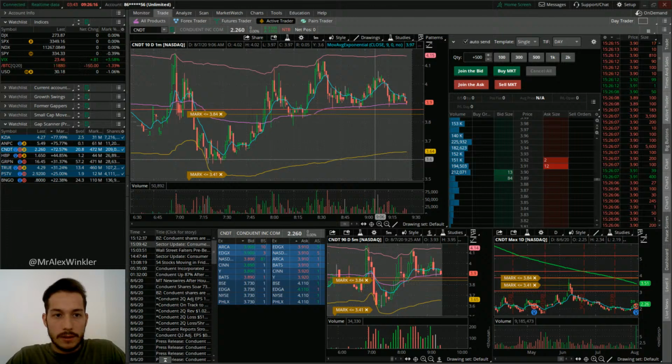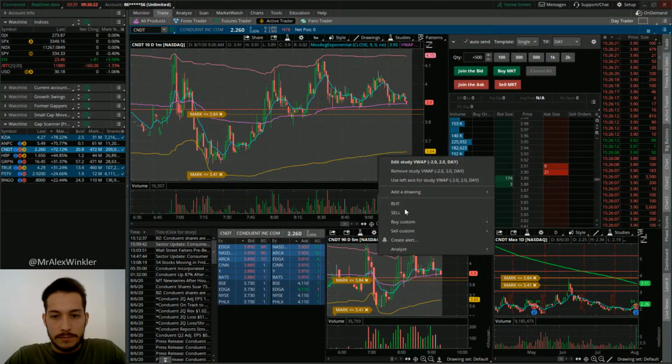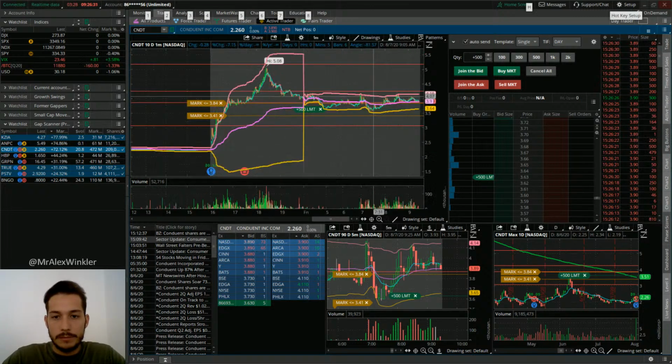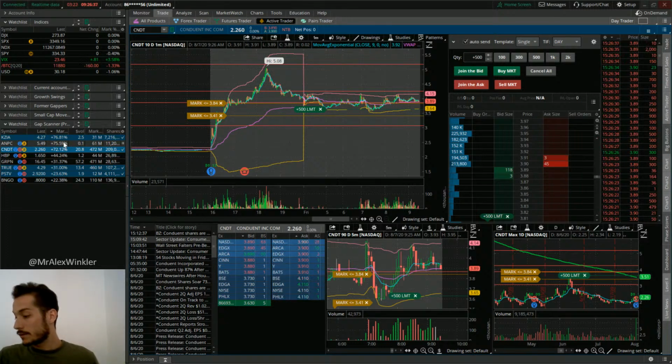So it looks like 3.6 could be a strong support zone on CNDT. I'll put an order at 63. Not sure if we're going to have such a strong pullback in the morning, but again, there is huge support in this area. So if we did have a flash dip, CNDT, I would probably look at that.